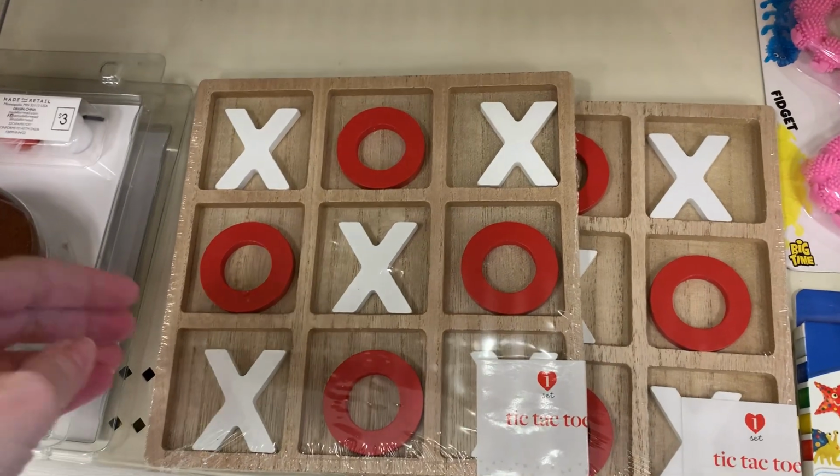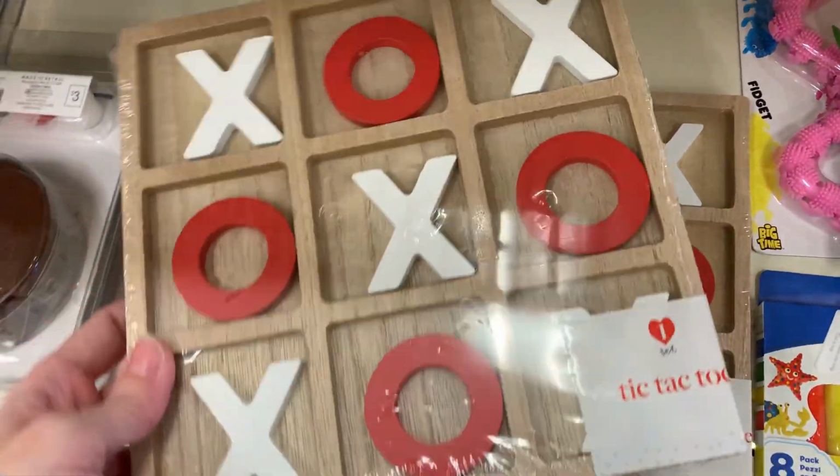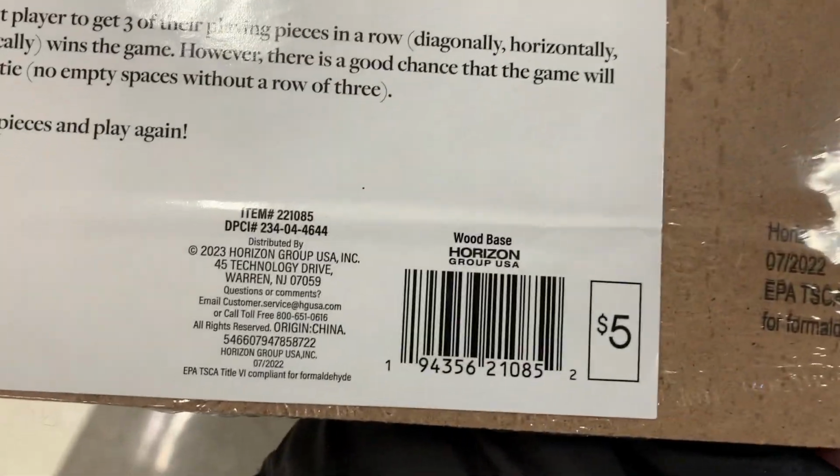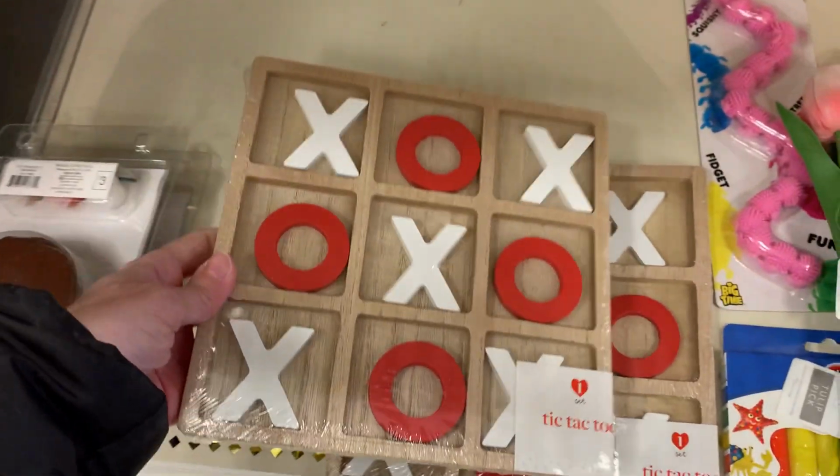Here's a wooden tic-tac-toe game. It's kind of neat. I mean, tic-tac-toe uses X's and O's anyway, but it has kind of a dual meaning here for Valentine's Day, hugs and kisses. This would be a fun thing for kids to play with, I think.